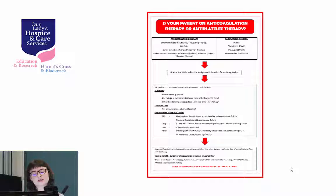Then on examination, be aware that any signs of bleeding or bruising might be a trigger. It mightn't mean you stop anticoagulation therapy in anybody with bruising, but it's just to think about, is this still appropriate therapy? Then there are a couple of laboratory investigations. We are not saying it is appropriate to do this in every single one of our patients all the time, but if you're thinking about reviewing anticoagulation therapy in a patient, these are things you might look at.